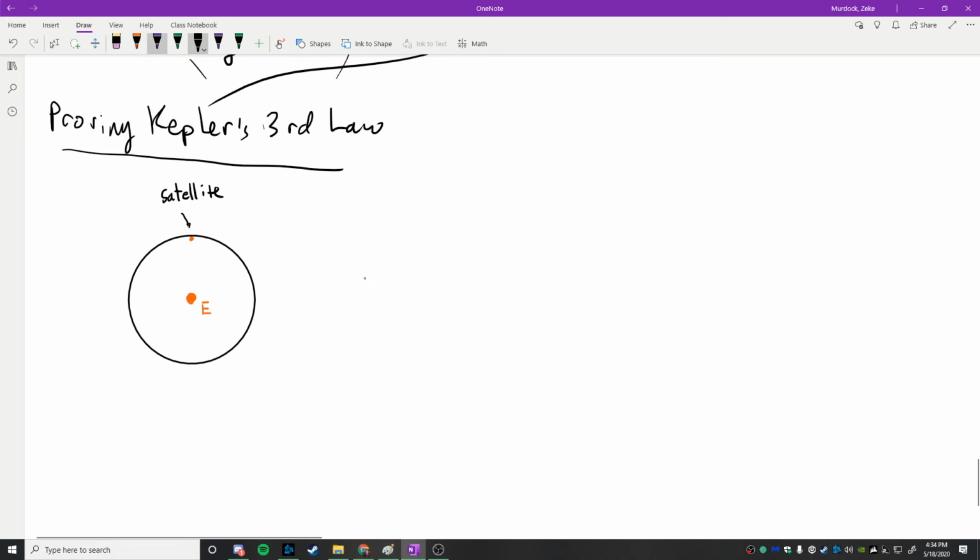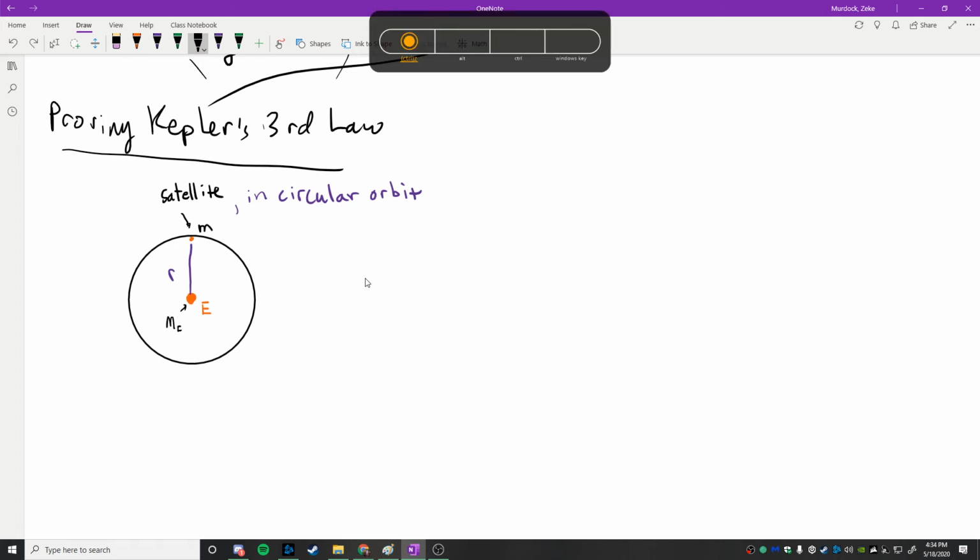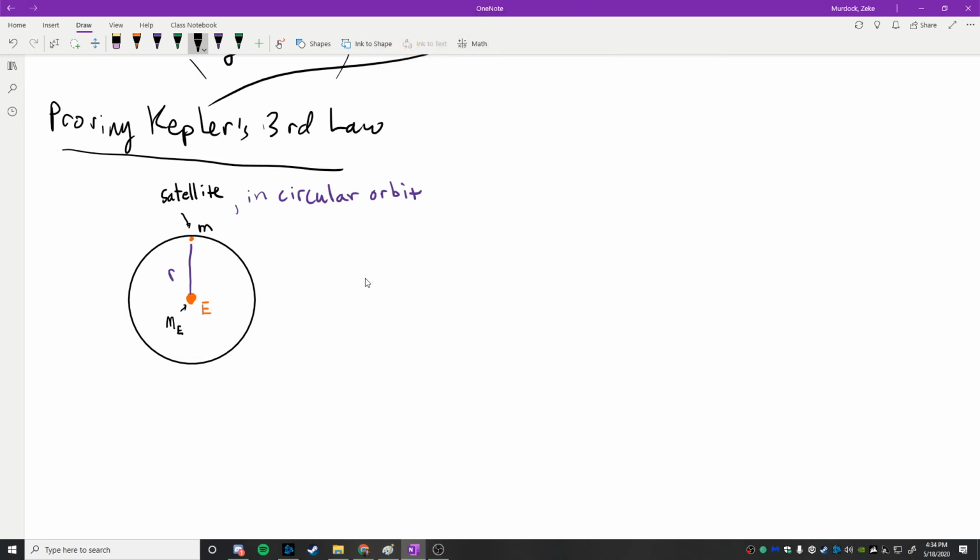And we say that the distance between the satellite and the Earth is r. We say that it's a circular orbit, so we don't have to worry about the elliptical part of it. And we say, okay, if this satellite has a mass that we call m, and the Earth has a mass that we call me, then we can state that there's a force acting on our satellite that goes towards the center. It's the force of gravity, okay?